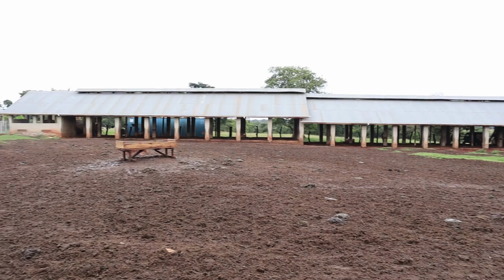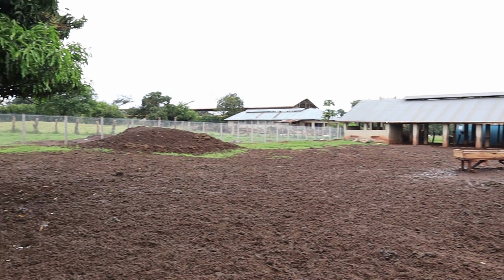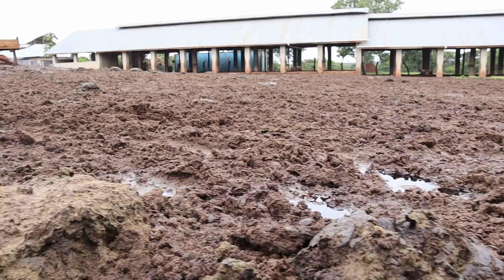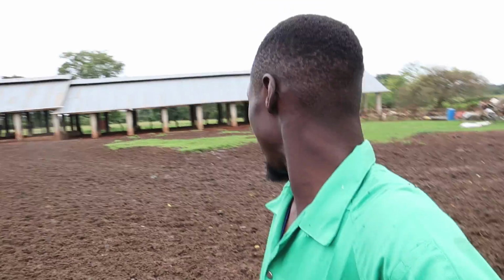And because it's been raining, this place is super muddy, like super muddy. If I stepped in here, my boots would sink a little bit. And that is what happens in all places where cattle stay. It's kind of inevitable. You can't do a lot about it. So this is where the cattle stay. And it's all fenced in using a certain wire fence.